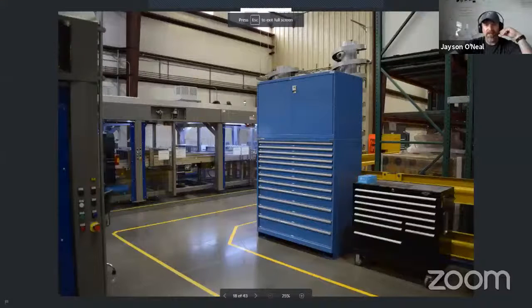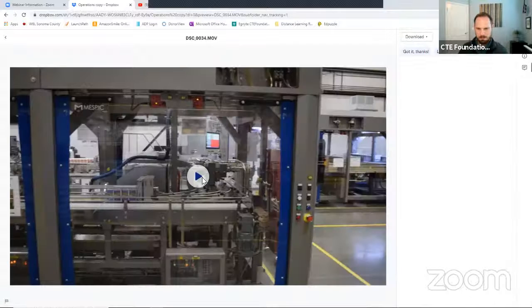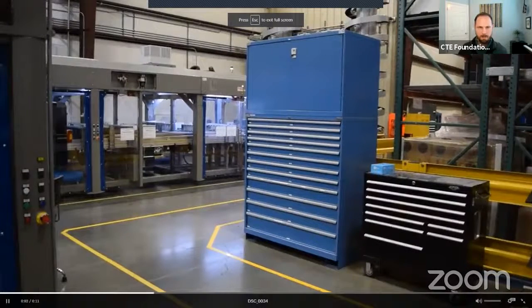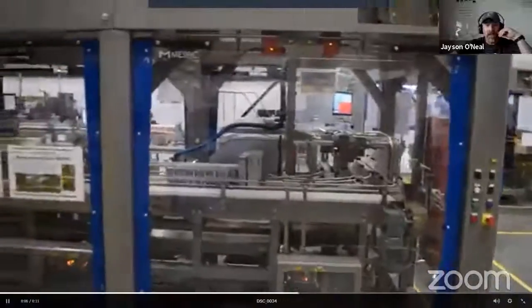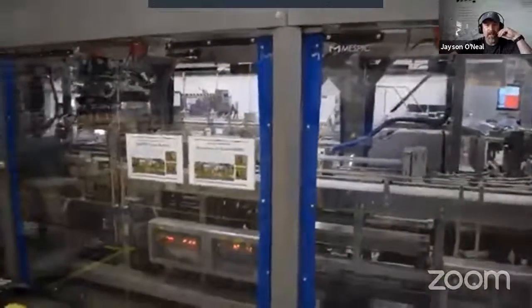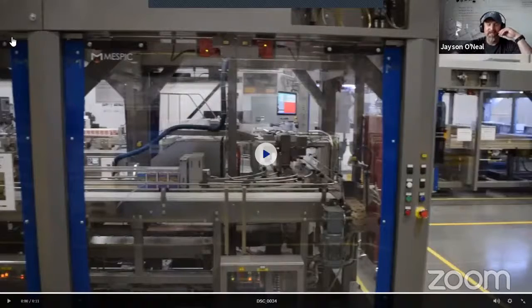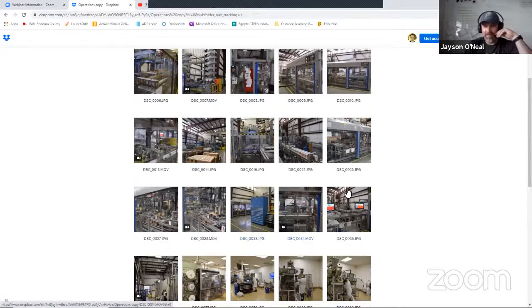More of our parts and tools. Oh, great. It's stopping me from clicking next now again. Is it really loud in the facility? Yeah, it's pretty loud. This machine has a lot of air cylinders that are always moving. Yeah, it's a lot of clacking around, and we got a vacuum pump that's pretty loud.